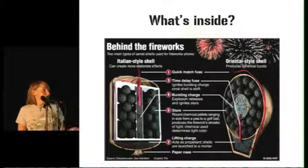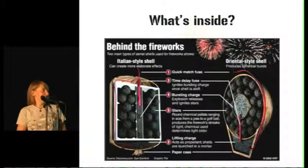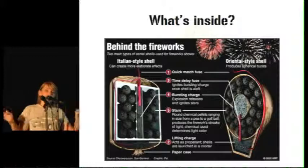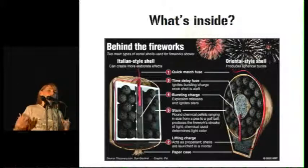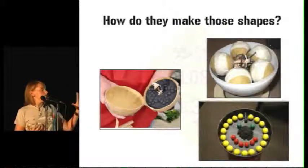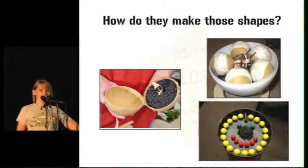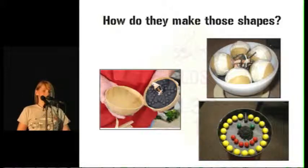What's inside a shell is a lot of explosive stuff. You'll have the lift charge, the timing fuse, the burst charge, and then the stars that are all around it that contain the chemical that makes the colors. And you can also take those stars and make patterns out of them, like stars and hearts and smiley faces. That's actually literally how you make a smiley face shell. And then you put the lid on it and you put the fuse in. And it goes up. It's really cool.